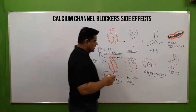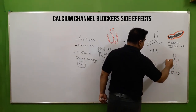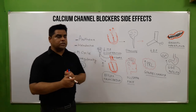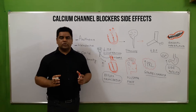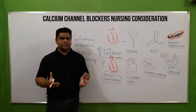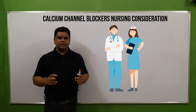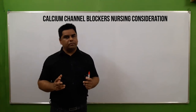After that, decreased GI motility, because GI motility is calcium dependent. The channels in the GI mucosa are also blocked, which further decreases GI motility. So all these were the side effects of the calcium channel blockers. Now comes the most important part of the lecture, that is nursing consideration or nursing responsibility while prescribing the calcium channel blockers.